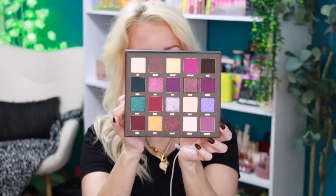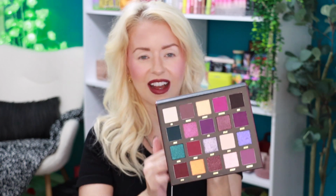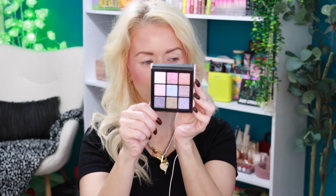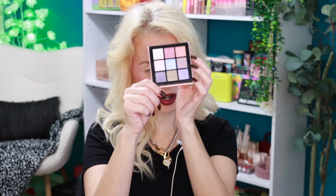This palette is available right now on the Beauty Bay website and it does retail for $24. I cannot wait to dive into this one and create looks. I'm sorry, it's a 20 pan palette, not a 16 pan palette. Excuse my math there. Also is this little cute all shimmer palette, and this is a 9 pan palette. This one retails for $13. I picked them both up, so hopefully I'll be able to use at least one shade or two from this little palette in conjunction with the larger palette.